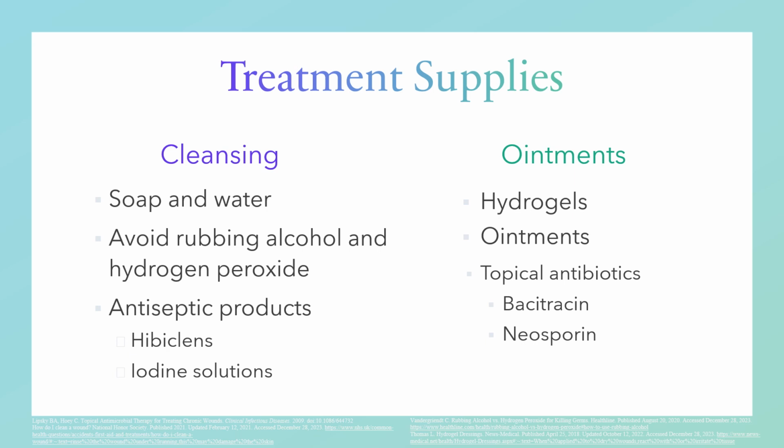Now we can dive into the specific treatment supplies that are readily available to the public at convenience stores and drugstores. When assisting someone with wounds, you want to ensure they are cleaning the area regularly with soap and water, and tap water is okay to use if it's the only thing available to them. Instruct patients to avoid rubbing alcohol and hydrogen peroxide. While it will kill harmful bacteria, it will also harm healthy tissue around the wound, which can make it harder to heal. There are also antiseptic products available like Hibiclens and iodine solutions if soap and water are not an option. Next, we will move into ointments.